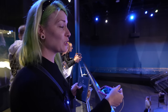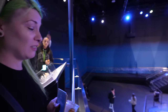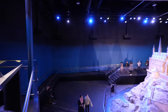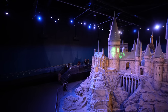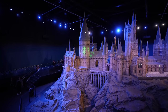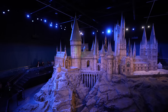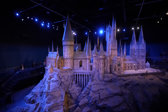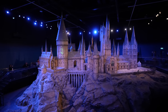They have the little lights on for when the students arrive. It's so magical. When you stand here long enough, you can actually see the different times of day. Right now, I've got the dark mark up there on the tower. And it's nighttime. Talk about a grand finale.